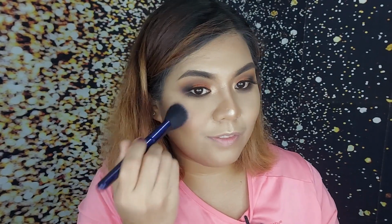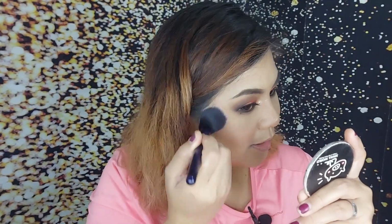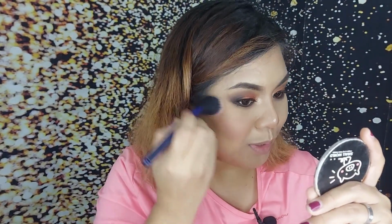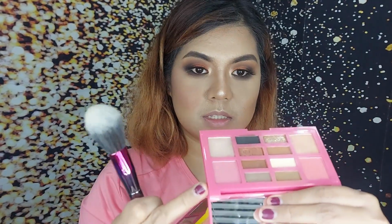About the eyeshadow, I'm really very happy kasi very minimal to none yung fallout, and I love it. So I think a lot of you would agree with me na maganda talaga yung blush dito sa Ann Clutz palette. Siguro yung pinaka-close kay Ann Clutz would be this flower, Pinkaloo.